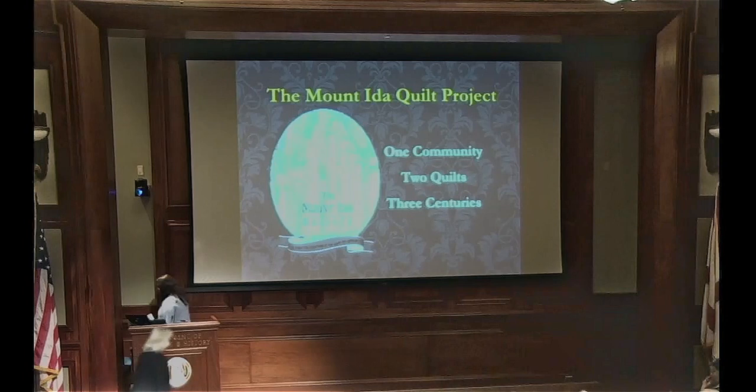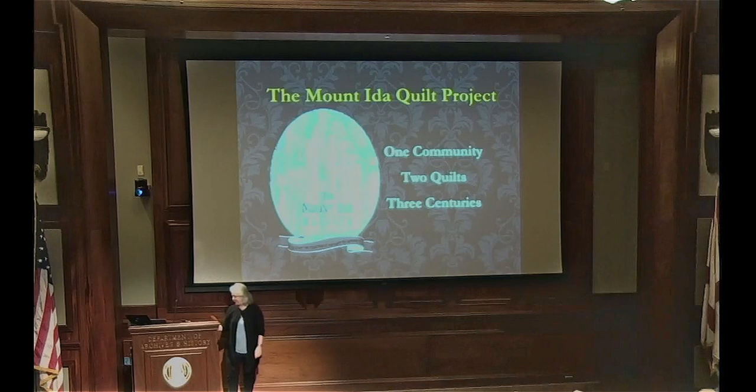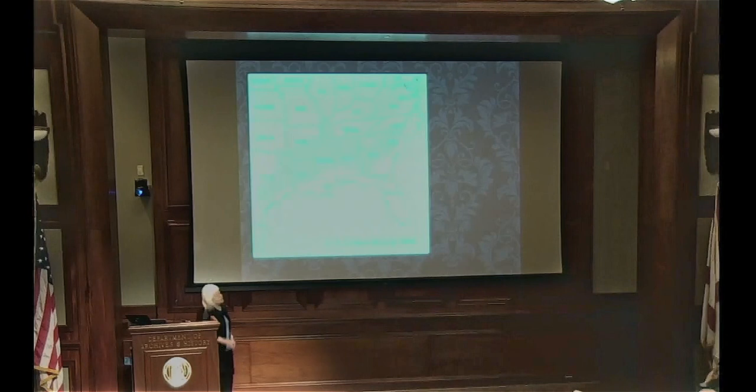Good, good. Well, it's really great to be back at Archives and History. It's always a treat to be here. I grew up not too far from here, in Talladega, Alabama. Who is familiar with where Talladega is? Well, okay, it's right there in the middle of what was the Cotton Belt in the 1850s, shown on this map.